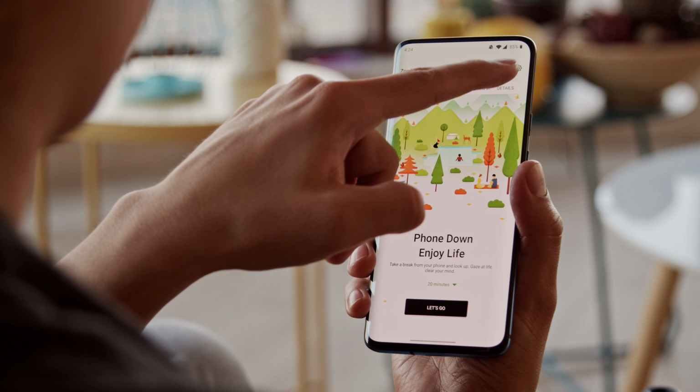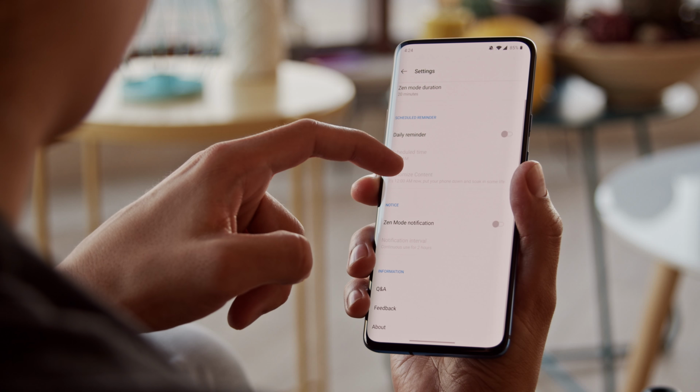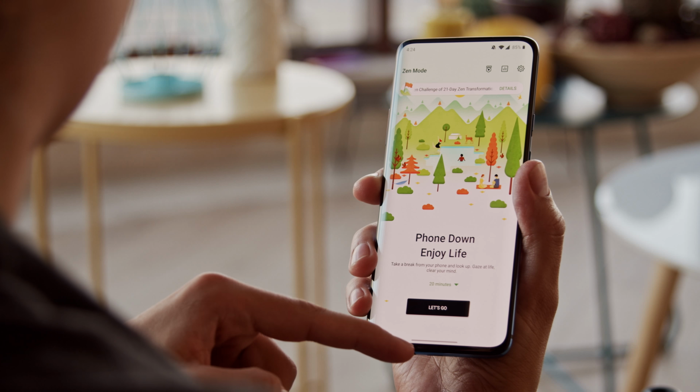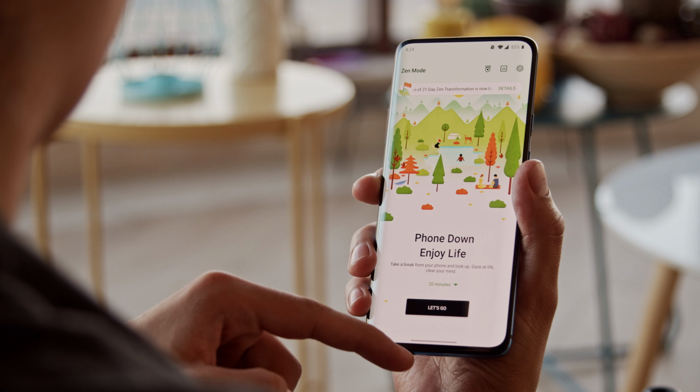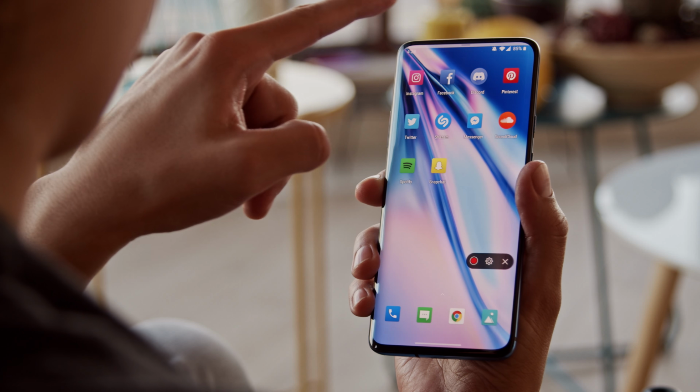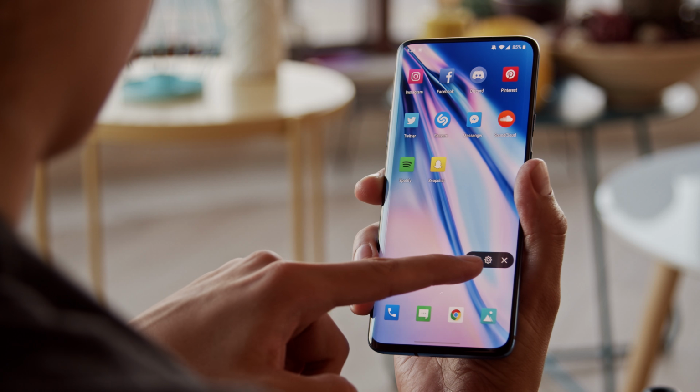There's also a Zen mode, basically a souped-up Do Not Disturb. You can set it on a schedule, and when it's on, you can't use apps, and you can only place emergency calls. Another useful feature is the recorder. You can capture what's happening on the screen, or audio from a call or the microphone.